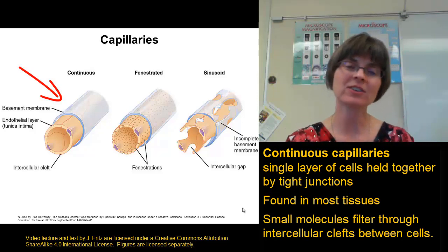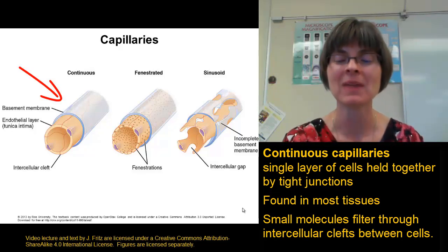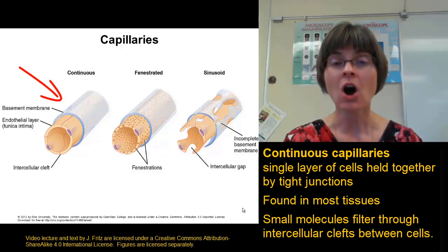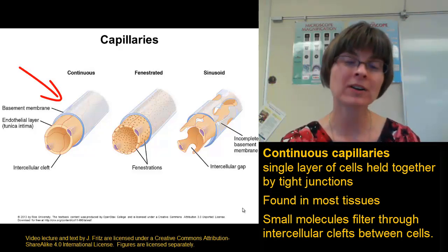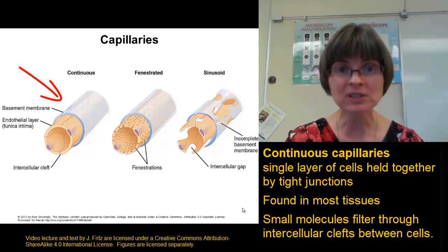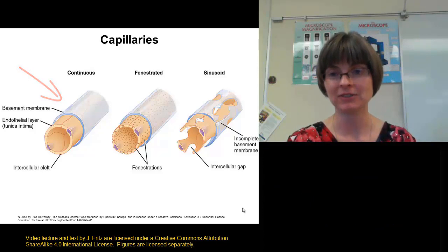This intercellular cleft is about 4 nanometers in diameter, so it's very, very tiny, and it allows things to filter out between those capillary cells. Only very small things can get out, things like water, glucose, amino acids. Big things like proteins are not going to be able to squeeze out through that tiny intercellular cleft.